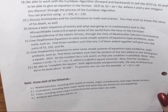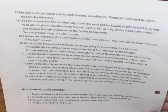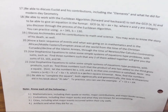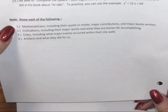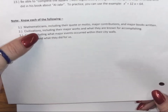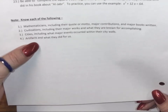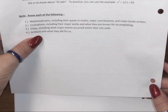I will load these sample questions, because that's 25 minutes just about the test. So I will load these sample questions, and I will load what I consider to be the solutions key. And if you're still having problems, let me know. Notice, by the way, the very bottom here, it says, note, you need to know each of the following. You need to know mathematicians, you need to know civilizations, you need to know cities, and you need to know artifacts.